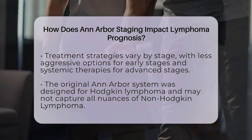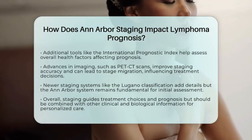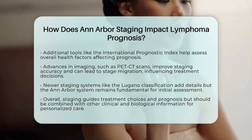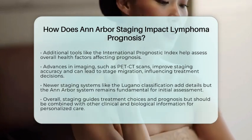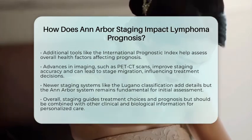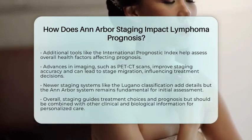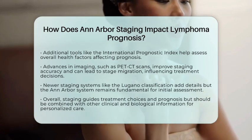In recent years, newer staging systems like the Lugano classification have been developed. These build on the Ann Arbor system by including details like extranodal involvement and how deep the disease has invaded tissues. While these newer systems provide more detailed information, the Ann Arbor system remains a fundamental part of initial staging and communication among healthcare providers.